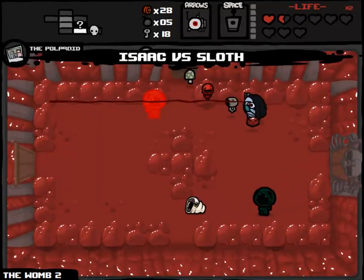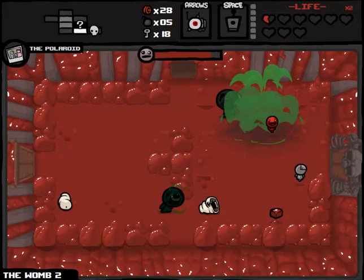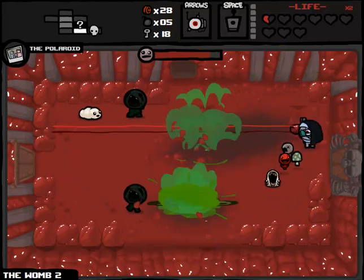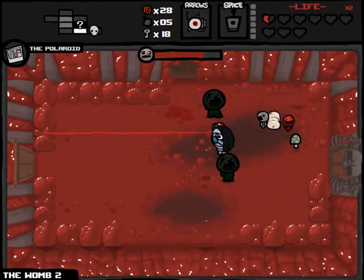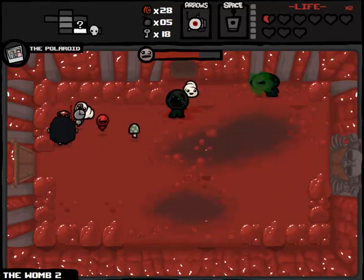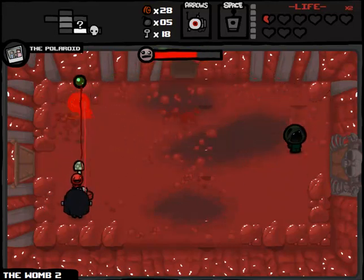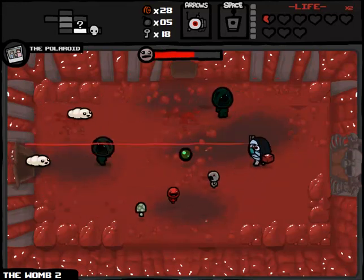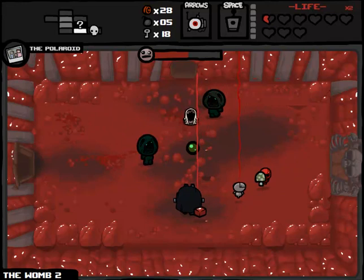Can we beat... Oh, we're on the boss room already. That was awful damage. I think I'm screwed here, but the good thing is we do have the one up. I totally forgot about that, so all is not lost when we die here, which we will. We will have full health. I'm not sure if we'll have like 9 heart containers, but we'll have a decent amount of heart containers.